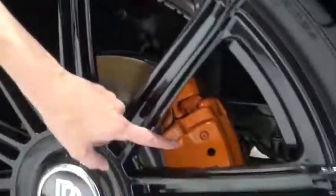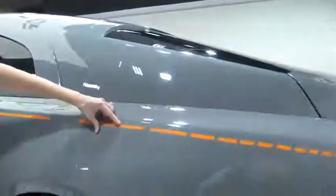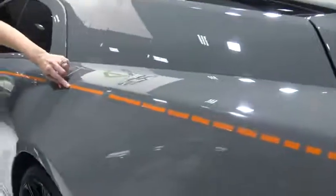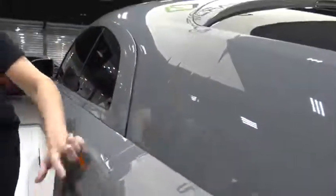We have, of course, matched the brake calipers to the Hermes orange line here as well. Now, can you guys see this? This is the second emboss feature. This is a big SB. That looks, whoa. Oh no, you're not wearing, what did that stand for?